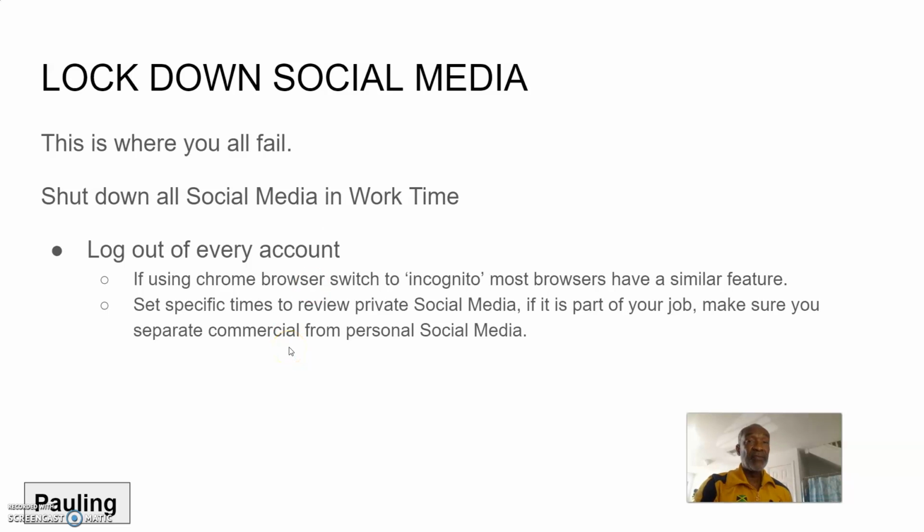Set specific times to review your private social media. And if it's part of your job and you have a commercial social media, you need to keep it separate from your private or your personal social media so that you can monitor it effectively.